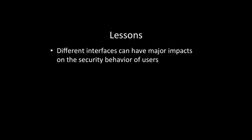So what lessons can we take from this study? Well, it's not necessarily that any one of these SSL warnings is superior to the others. Rather, this study gives us the insight that different interfaces can have major impacts on the security behavior of users. We saw in their results that, depending on which SSL warning they saw, some people were more or less likely to continue on to the site that they were trying to access.